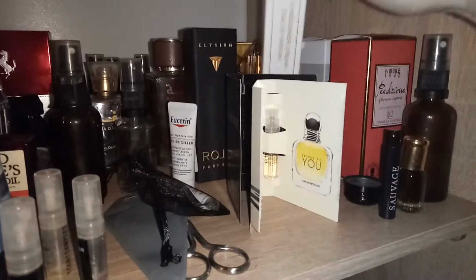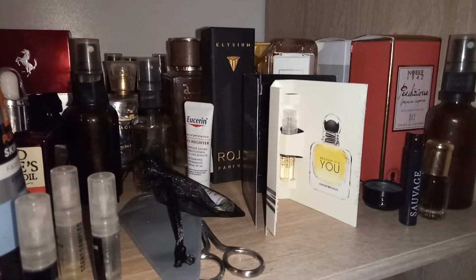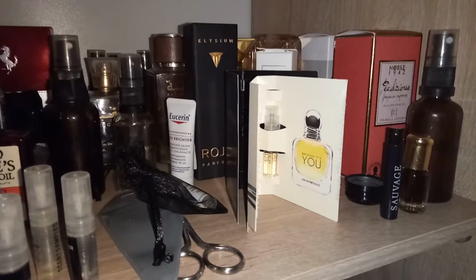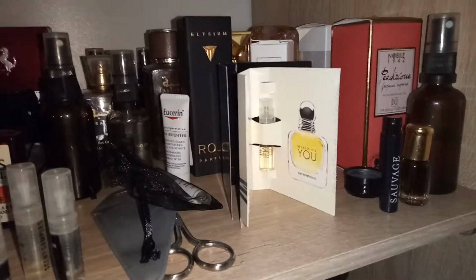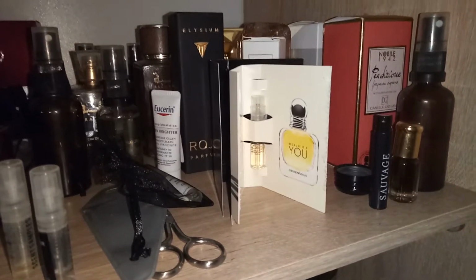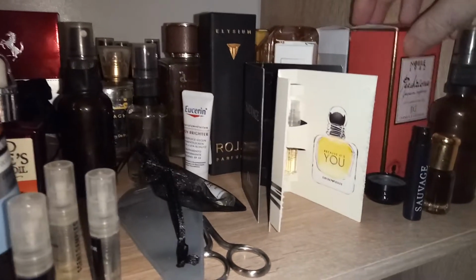Or Midsummer Dream by Roger. See, I don't buy the full bottles because I'm not stupid, you see. I don't mind spending money on perfume, but I'm not paying out hundreds of pounds for something that I don't really think is worth it. Some of them are. Enigma, that's good. Fetish, that's good. I like Amber Oud as well. I think they were worth it, but a lot of it is just, it is what it is.